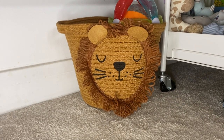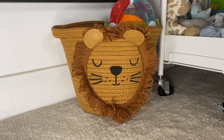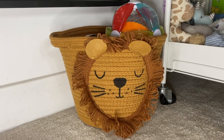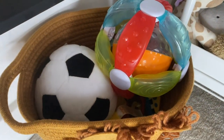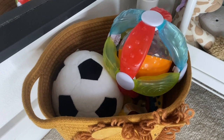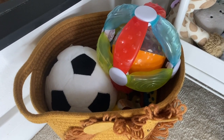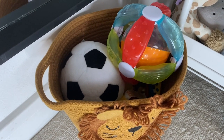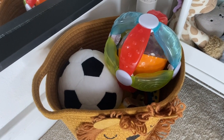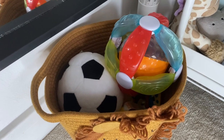So I'm so excited to get the nursery done and have all these cute little pieces in. But this basket here just houses all of Greylan's toys that he plays with up here. We tend to do a bit of tummy time upstairs when he wakes up or just before he goes to bed. So I have some toys for him to play with and keep him entertained. Just a bit of light entertainment before he settles down.